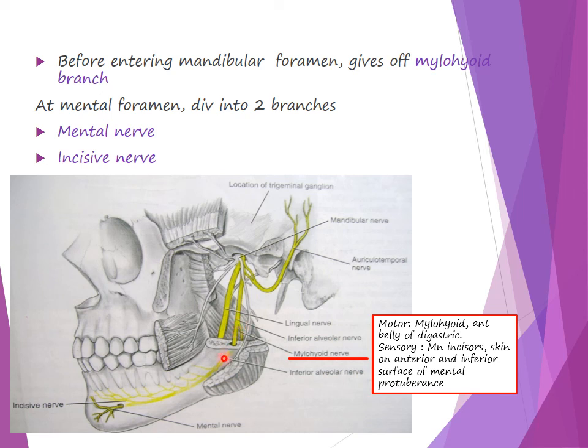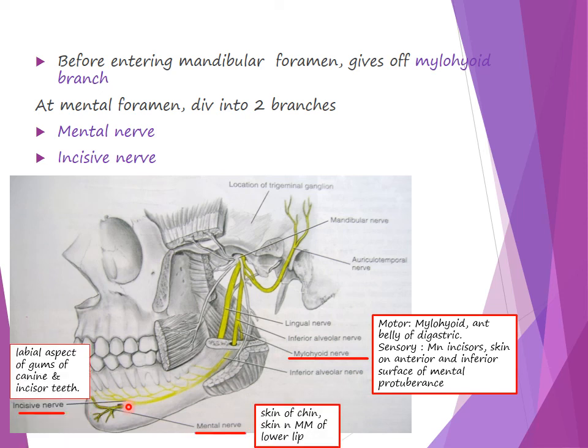At the mental foramen, it divides further into 2 branches, the mental nerve and the incisive nerve. The mental nerve supplies the skin of the chin and the skin and the mucous membrane of the lower lip, whereas the incisive nerve supplies the labial aspect of the gums on the incisors and the canines.